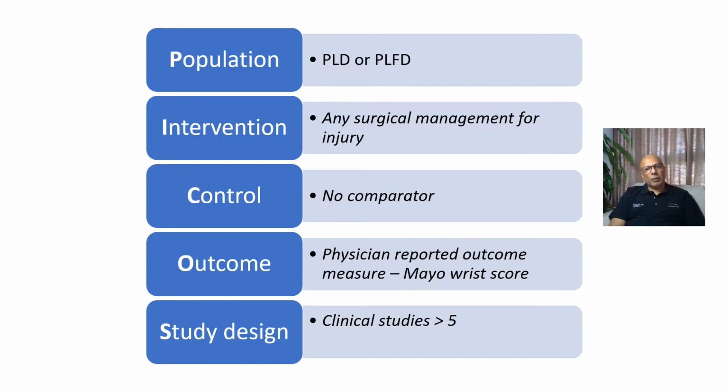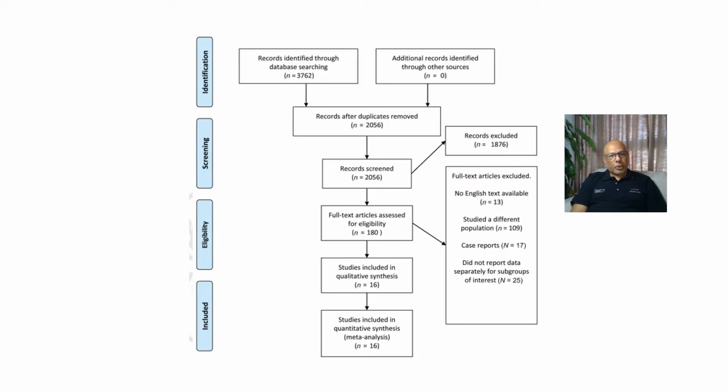Data extraction and synthesis was performed by researchers using the quality guidelines as recommended by the Center for Evidence-Based Medicine. Here's the PICOS framework that we used for this systematic review. The population were those with either perilunate dislocation or perilunate fracture dislocation, and the intervention was any surgical management of the injury. No comparators were used in this systematic review. The outcome measures were physician-reported outcome measures such as the Mayo risk score. The study design included any case reports or series with more than 5 clinical cases.